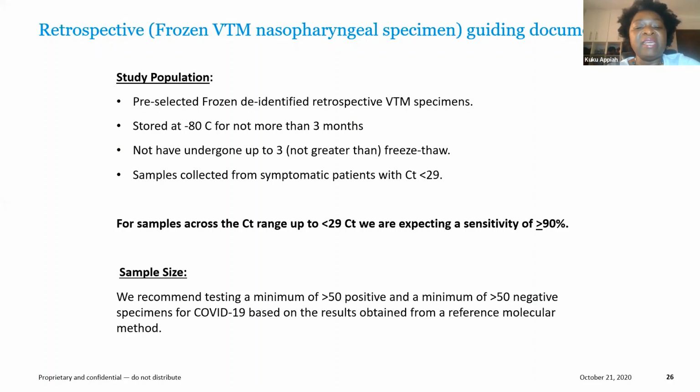For example, many of the samples contained in the country archives have no indication as to whether they were collected from symptomatic or asymptomatic patients. Also, there's no data in most countries about the date of onset of symptoms versus the date of collection of the sample, which is now coming in the form of a frozen VTM nasopharyngeal specimen. That was not information that might have been collected at the time of collecting these nasopharyngeal swabs.